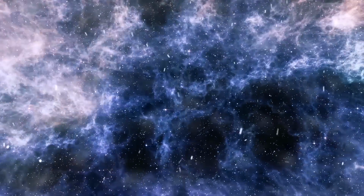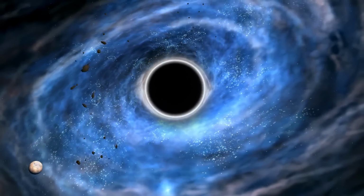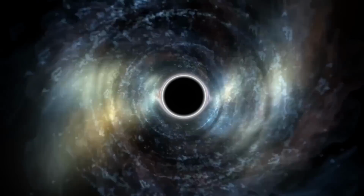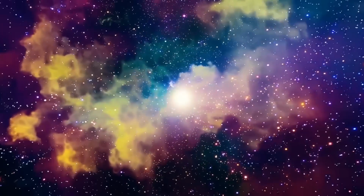In the future, this gas could help the supermassive black hole grow even bigger, up to 6 times its current size. But that's just one of many potential scenarios. Some of the gas might get pulled into the black hole, some could form new stars, and some might even get flung out into space.